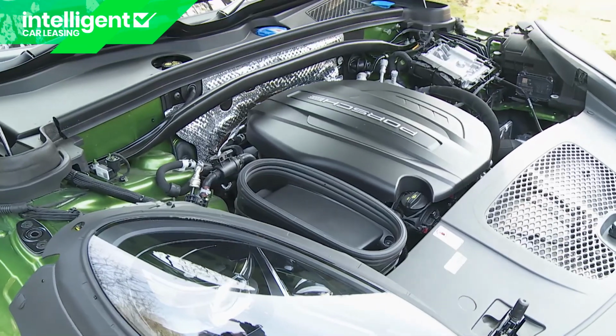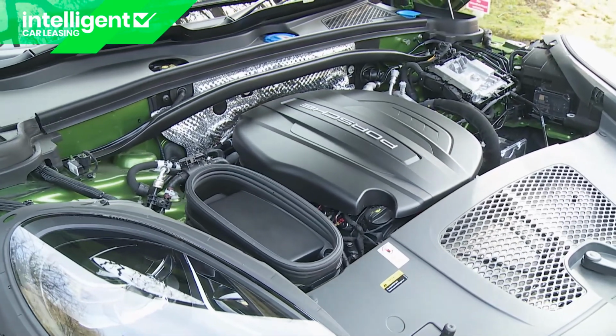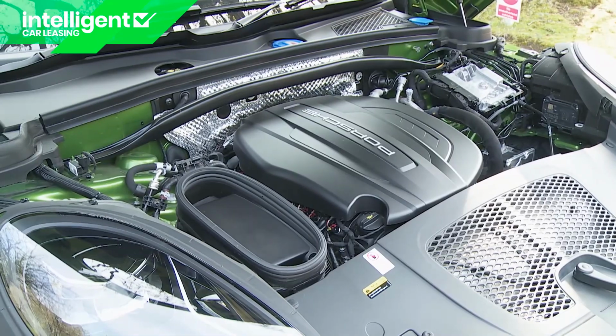Given that 40% of European sales of the original version of this car went to diesel variants, you can only admire the boldness of Zuffenhausen's decision to dump diesel power for this revised model. The company thinks that most black pump fueled refugees will switch to the entry-level 4-cylinder 2-litre petrol engine that we're trying here. That does seem to us a touch hopeful.